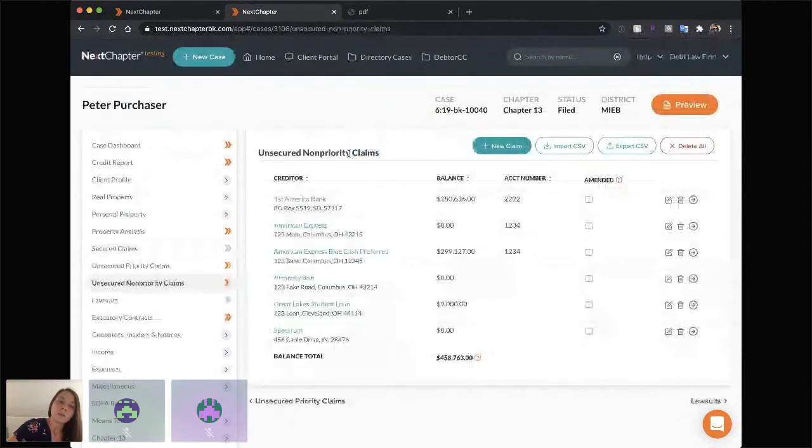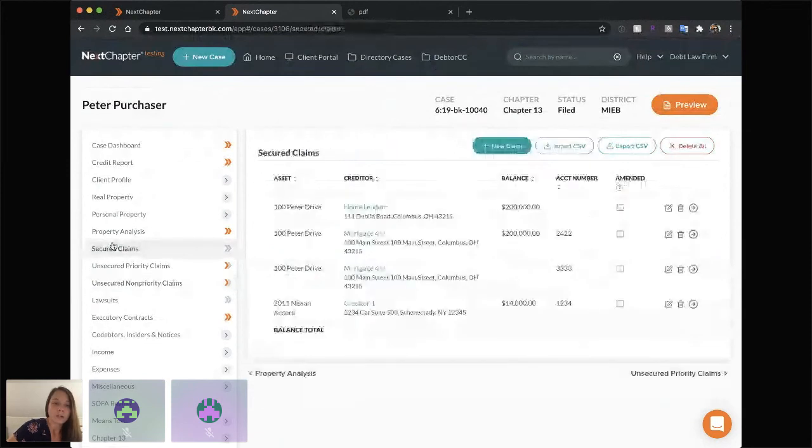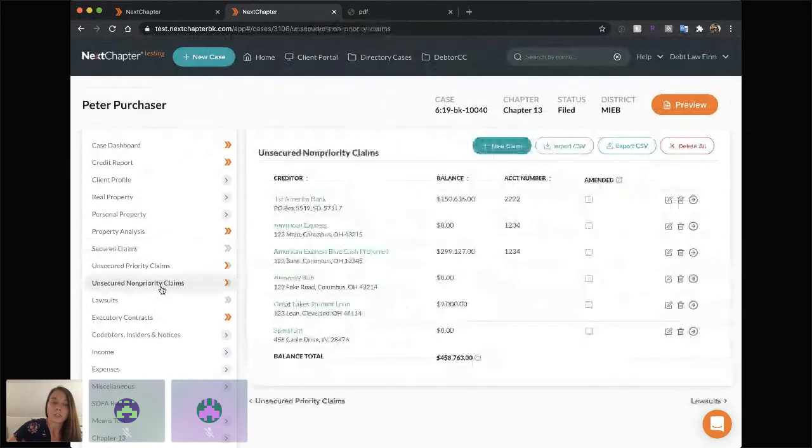Any of the claims that we can identify as having collateral are going to be listed in your secured claims. It's not always 100% right, just with how the bureaus are reporting to us. So sometimes there could be something in here that should be in a secured claim versus a non-priority unsecured claim. If that's the case, we do have simple tools right here to be able to move it.